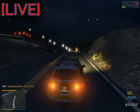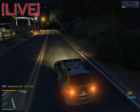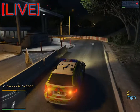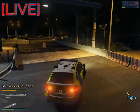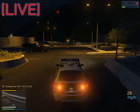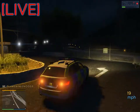So as we head into the Road Police and Transport Command's base and HQ headquarters for Road Transport Policing Command, and also the dog section as well, we will be having a look around the vehicle, and that will be the end.